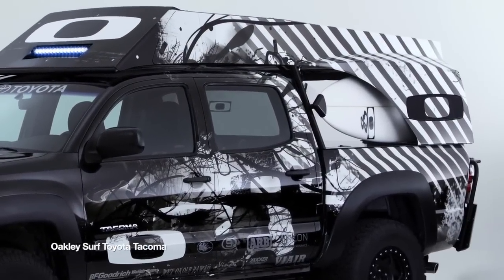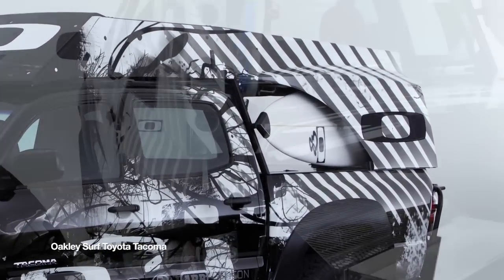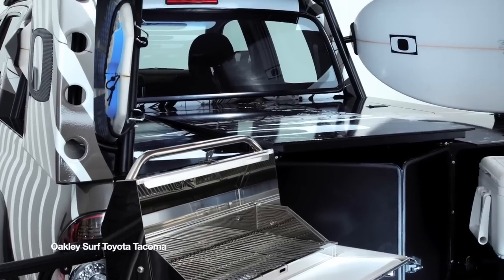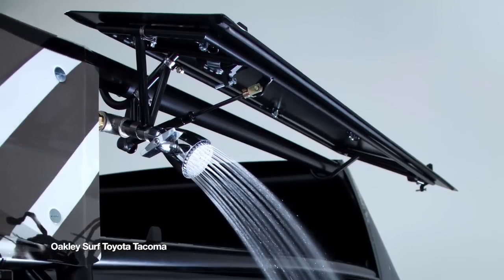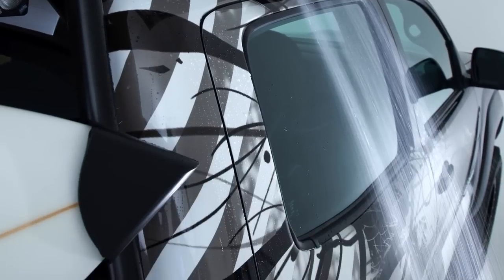What is it with car makers and surfers? Every year there's an homage to this particular subculture. This year, Oakley built the supercharged Surf Tacoma, complete with built-in shower.